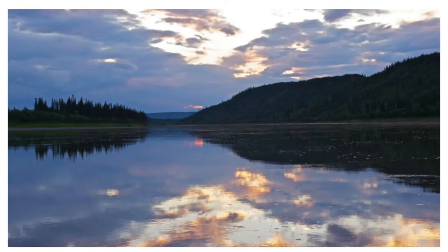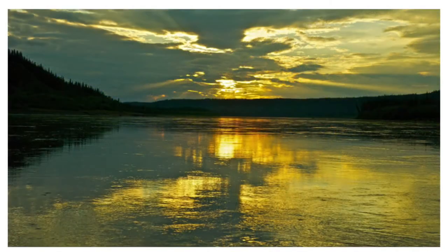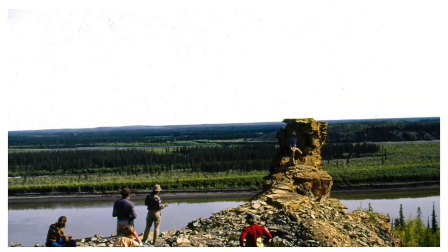And the lower Peel is kind of yucky and muddy and so on, but it's still quite wonderful if you catch moments like this. But there's the other side of it. You go to shore and it's just mud and mosquitoes. But then there it is. And this is getting near Fort McPherson. This is Shilty Rock, 11 miles upstream, I think.